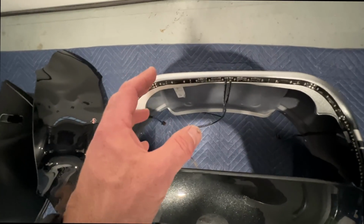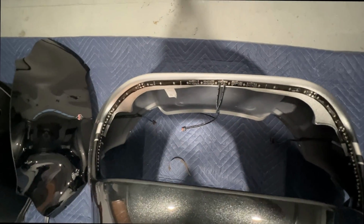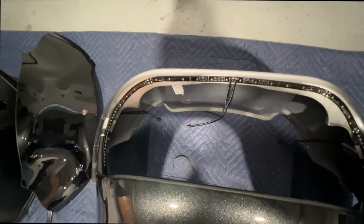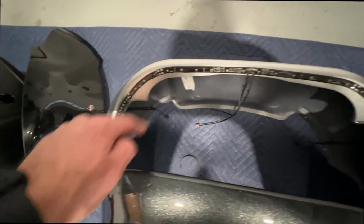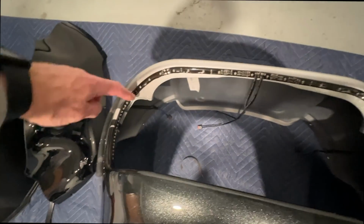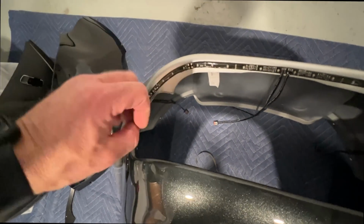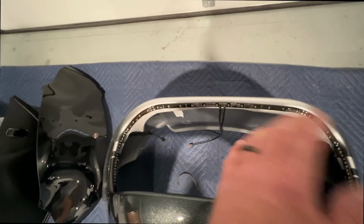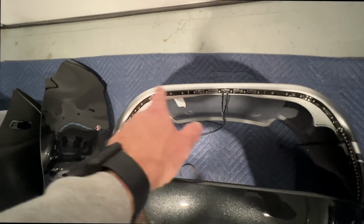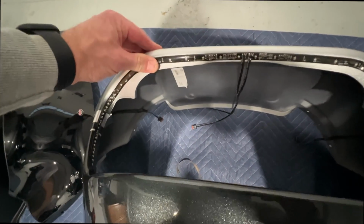The best way I realized to check is to just plug it in on the left side of the bike and turn the turn signal on, because this entire portion is white. But when you turn the turn signal on, this half down here will be blinking yellow. So you're gonna wanna make sure that they're on the correct side before you remove the backing paper and start sticking this stuff on.